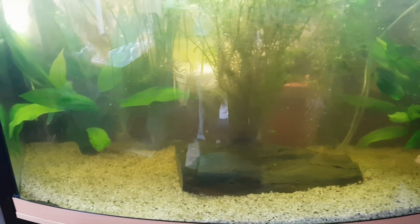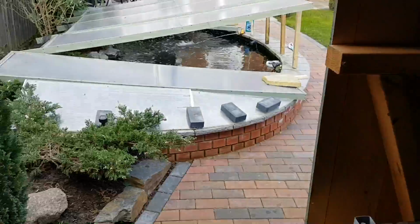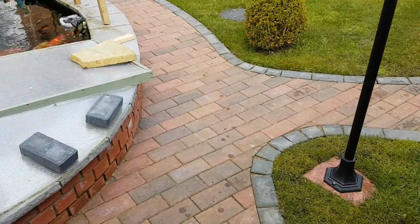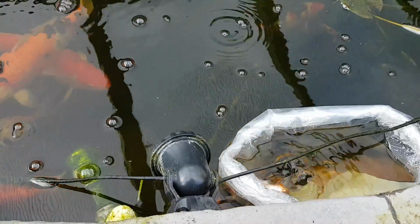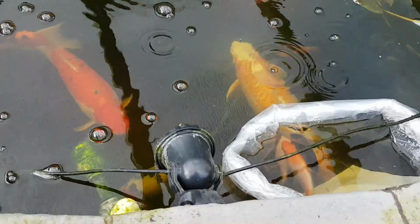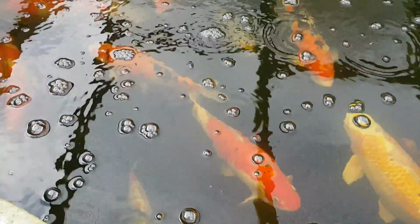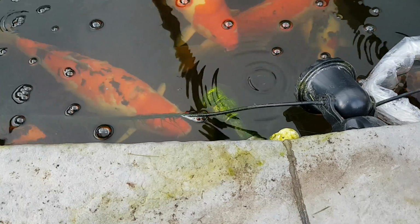Well guys, I've started moving the fish out of the tank, and I'm moving them into the pond, as you well know. So if we go to the pond, now as you can see here, I've got them in the bag. I'm floating them. I should float them for about 10 minutes, 15 minutes. The others seem to be quite interested at the moment in them. There's their mum. Come to have a quick look. See what's going on.